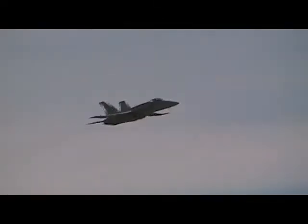Lieutenant Jope will now demonstrate the F/A-18's extremely tight turning radius, whether in a dogfight or avoiding surface-to-air missiles. The ability of the Hornet to turn around in a very tight space gives it a tremendous tactical advantage. Here is the Hornet minimum radius turn.